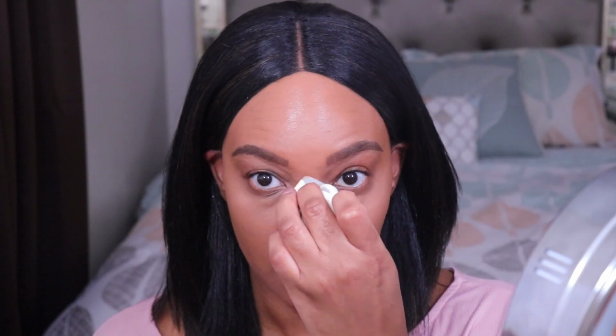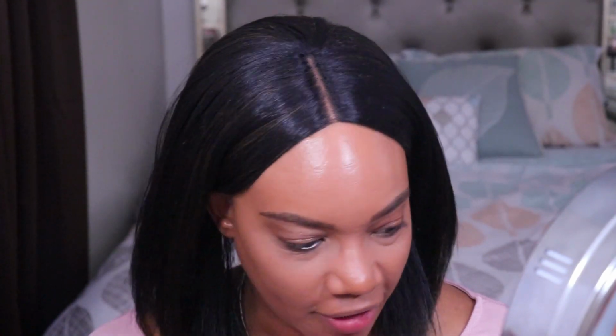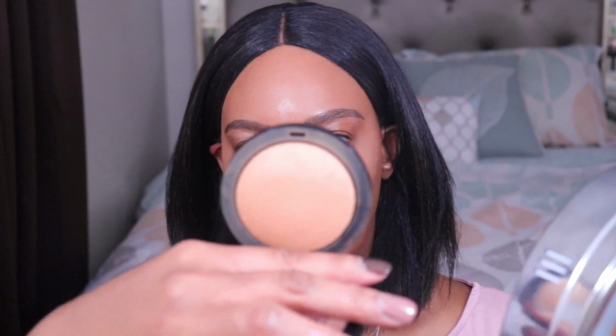And I'm gonna hit my forehead and drag it down to the top part of the center of my nose a little bit. And then for the rest of my face, I'm going to be using the Sephora Microsmooth. This is a baked powder foundation, but I've been using it as a setting powder, and this one is in the shade Tan. So I'm going to take another, bigger sponge.